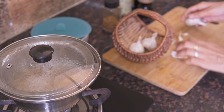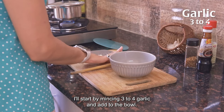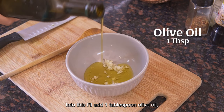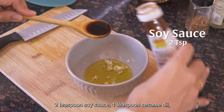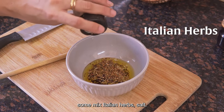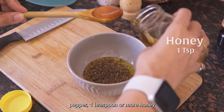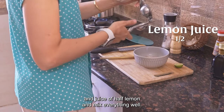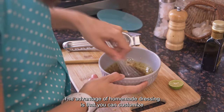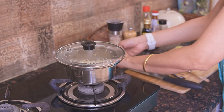For the dressing, I'll start by mincing 3 to 4 garlic and add to the bowl. Into this, I'll add 1 tablespoon olive oil, 2 teaspoons soy sauce, 1 teaspoon sesame oil, some mixed Italian herbs, salt, pepper, 1 teaspoon or more honey, and juice of half lemon, and mix everything well. The advantage of homemade dressing is that you can customize the taste to your liking.